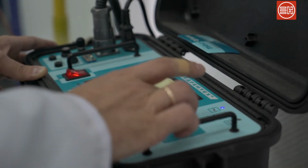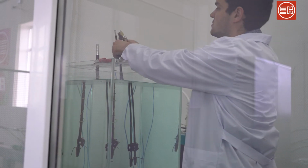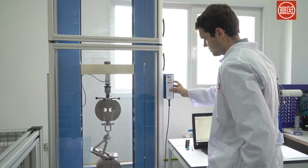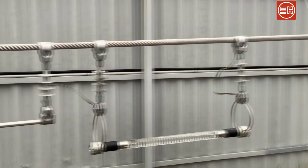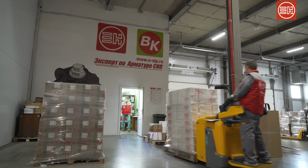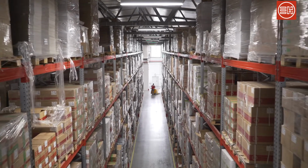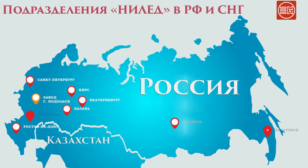The lab also provides commercial services in mechanical and electrical testing of products and materials within the scope of its accreditation, including testing of the quality of electrical contacts, power lines, aeolian vibration and galloping resistance, and corrosion resistance. NILED owns the biggest warehouse of the LVABC hardware in Russia, located in Podolsk, as well as an extensive network of regional offices in Russia and Kazakhstan.